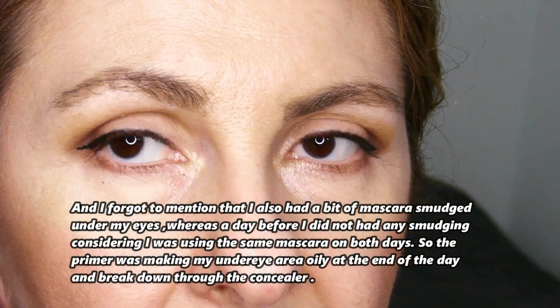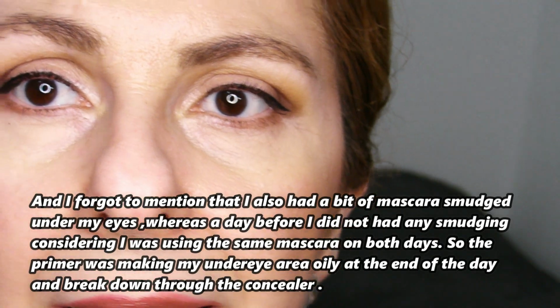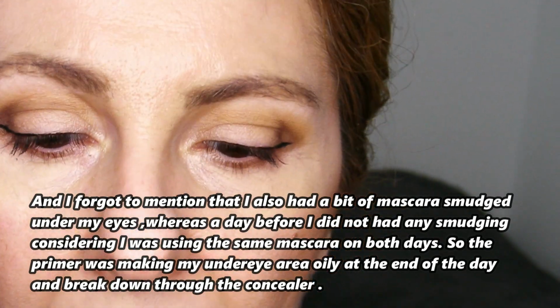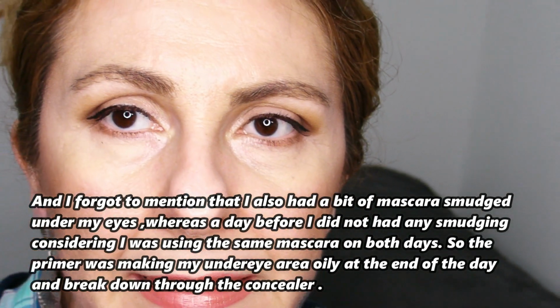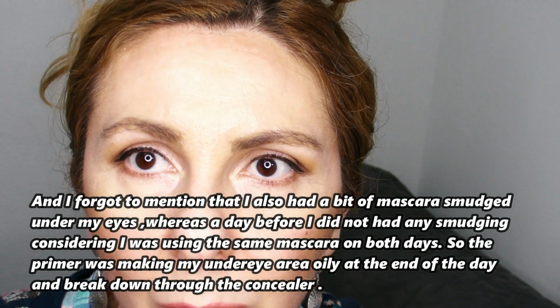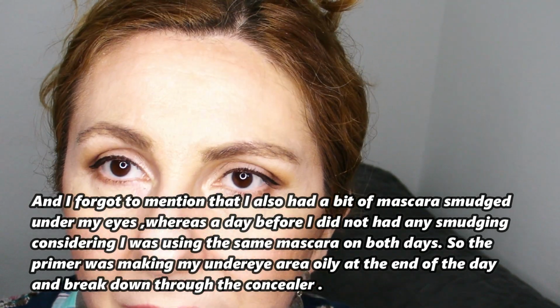Right now my under eye area is more patchy than it was yesterday. It wasn't like this all day. I will say this behavior appeared within the last 3-4 hours. However, I don't need this product.